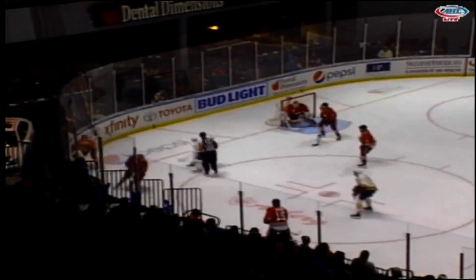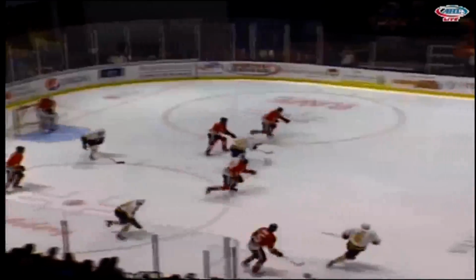That pass did not connect. Around towards the left wing side, Nolan Valou able to trap the puck there. It rolls aside and then is gathered up by Cameron Schilling into the skates of Labrie. Kicked it out to center. Here's Labrie chasing after it. Finds it on the left side.